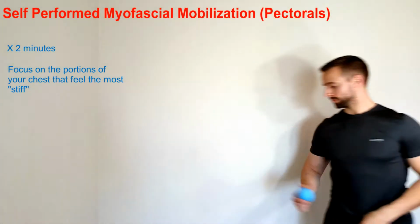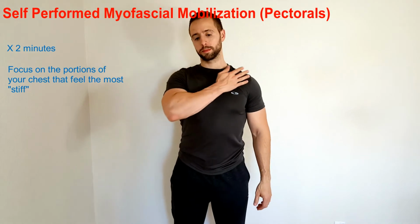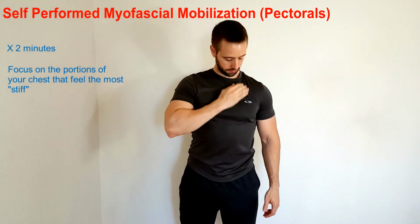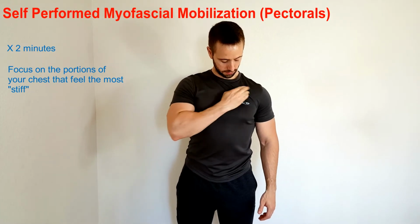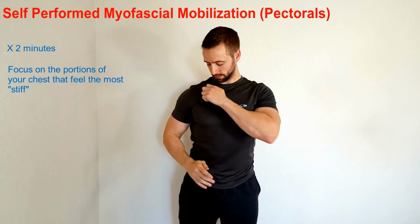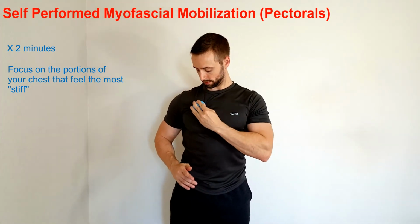The self-performed pectoral myofascial mobilization is a great way for you to improve the sliding and gliding of superficial soft tissue structures and reduce your body's perception of tightness in the anterior chest wall. To perform this technique correctly, you will want to take your mobilization ball in one hand and place it on the soft tissue of the chest muscles just under the collarbone on the opposite side of your body.